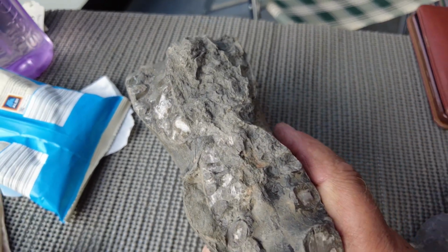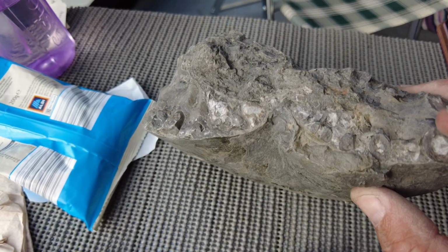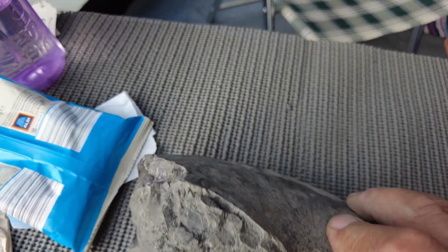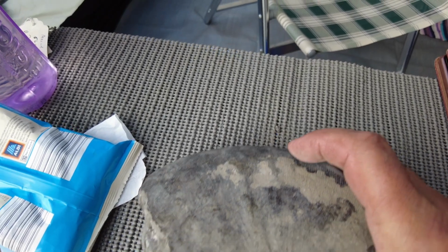And obviously this is the inner chambers. You can sort of just work out the inner chambers. All of the white here, it's all crystal. This is the other side of it. Oh, it's a bit heavy.